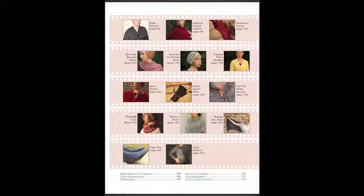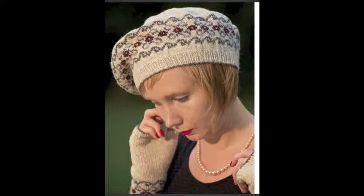The book starts with the table of contents that shows you all of the patterns that are available in the book. And I'm not going to share with you all of the patterns in the book today. I'm just going to focus on a few of my favorites. But you can go to Ravelry or to the Cooperative Press website to view all of the different patterns in this book. There are some amazing hat, glove, and sock patterns in this book.